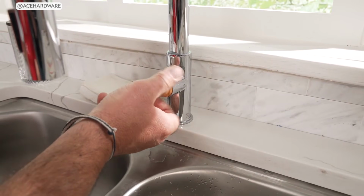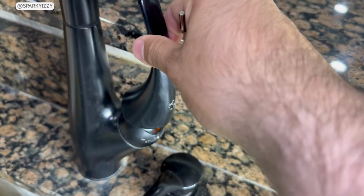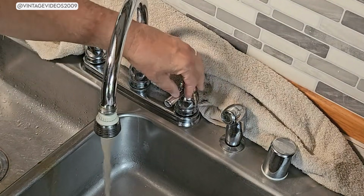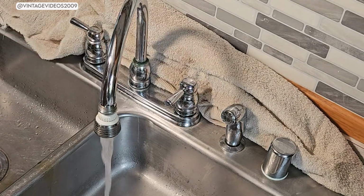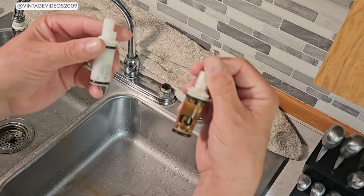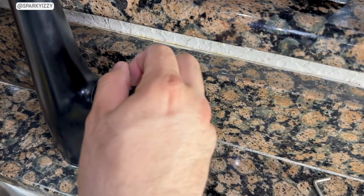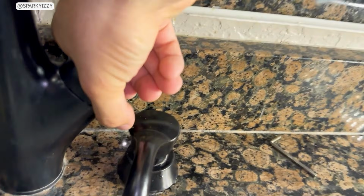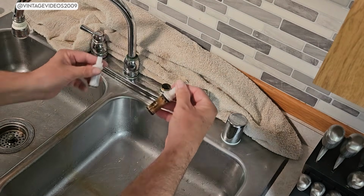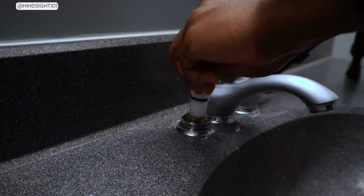The trick is knowing what type of faucet you have. If it has a single handle that swings side to side, it's probably a cartridge or ball type faucet. If it has 2 handles, it could be a compression faucet or ceramic disc. For single handle cartridge faucets, which are the most common, you just need to pull the old cartridge out and replace it. Turn off the water under the sink. Remove the handle by finding the small screw hidden under the decorative cap. Then pull out the cartridge with a pair of pliers. Take it to the hardware store, match it up, and press the new one in. The whole job takes about 20 minutes.